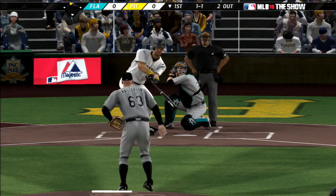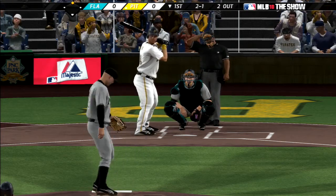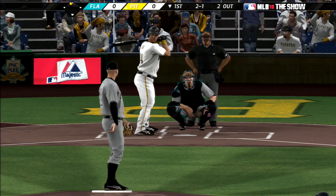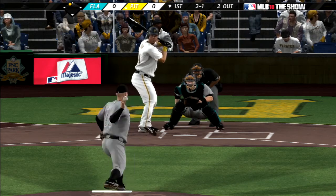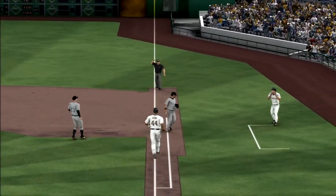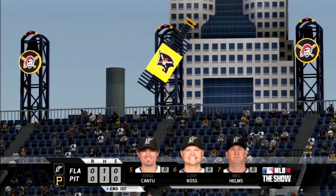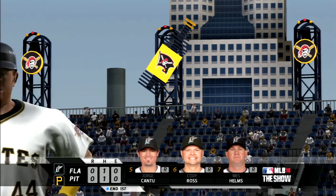And he takes one off the inside corner for ball two. Out in front a bit as this is pulled down the line to first. And Cantu will take this one to the bag by himself, and that ends the inning. Nothing in the Pirate first. We're on to the second now in Pittsburgh. No score on the show.